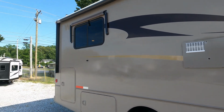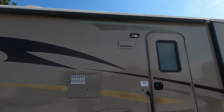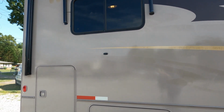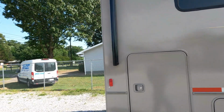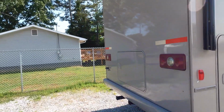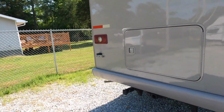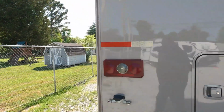It really is, guys. Got a power awning that pretty much takes up the whole side. You've got a 4kW Onan generator that's got 186 hours on it. Running right now, powering everything inside. 15,000 BTU ducted roof air is ice cold. You've got a trailer hitch on the back, 5,000 pound tow capacity. Of course, your slide out on this side.